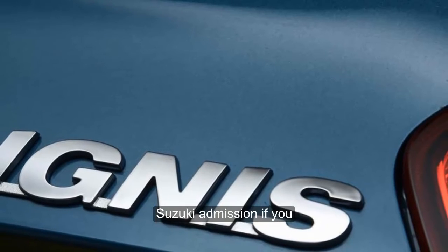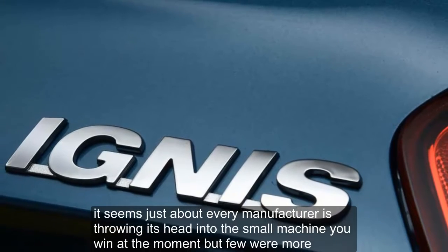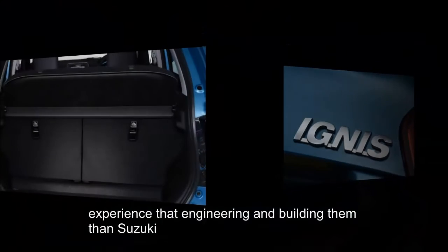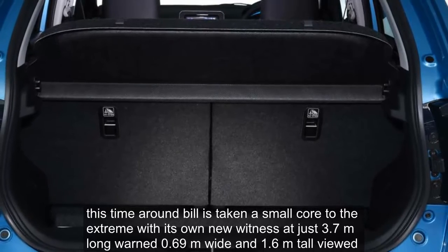Suzuki Ignis Review. It seems just about every manufacturer is throwing its hat into the small SUV ring at the moment, but few are more experienced at engineering and building them than Suzuki. This time around, though, it's taken the small part to the extreme with its all-new Ignis.